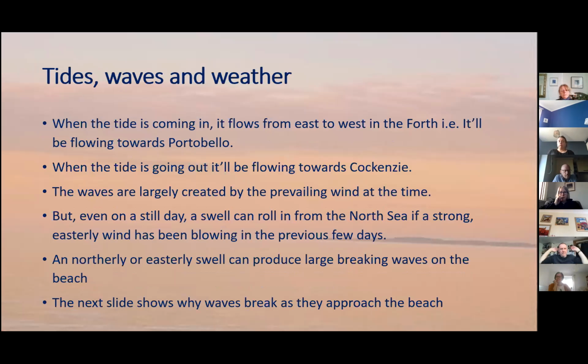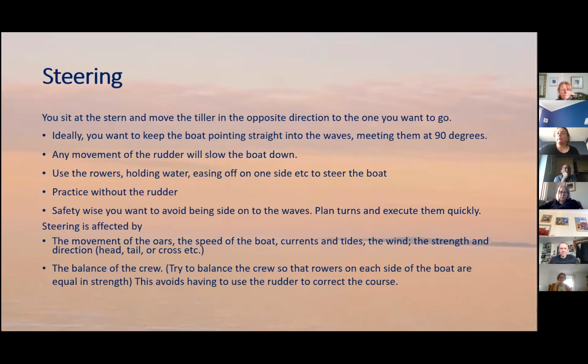Right, tides, waves and weather. All right, these are just general points. Does anyone want to say anything about any of that, by the way? Anything to do with that?